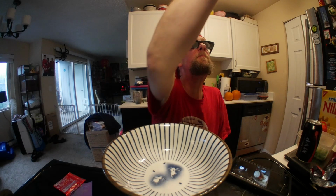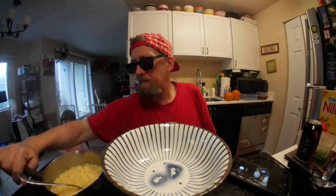But yeah, we got a dry sachet, a wet sachet. We got a bowl. It's gonna go right here. Can you see the bowl? You can see the bowl. Okay. They always show. This is the hot and ouch part.